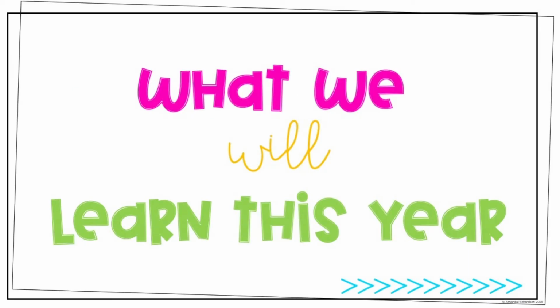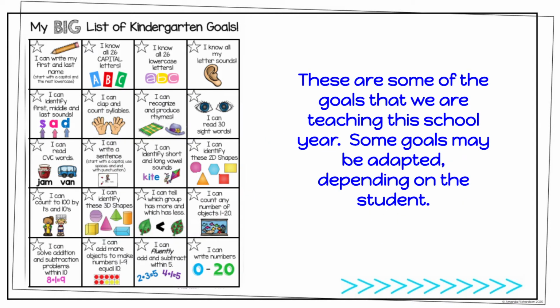Now, we are going to be working on a lot of different skills during the school year, and some of these are that your child will need to be able to write their first and last name. They will need to know the 26 capital letters, the 26 lowercase letters, and the short sound associated with the vowels, as well as the sound that is associated with each of the 26 letters.